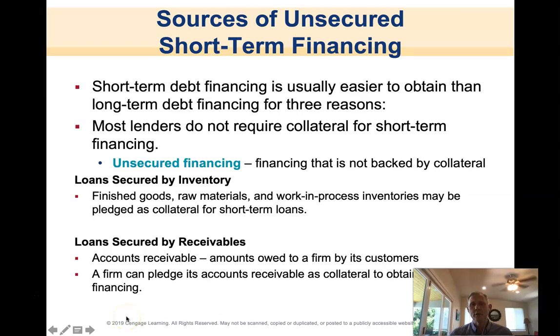Sources of unsecured short-term financing. Basically, short-term debt financing is usually easier to obtain than long-term. Most lenders don't require collateral for short-term financing. The reason it's easier to get is because the money you're borrowing is typically a lot less than long-term debt. Typically, you borrow from your bank, and hopefully you have a relationship with your banker. As a bank, you're still going to make money off the interest, and so the risk of lending a smaller amount for a shorter period of time is usually a lot lower.